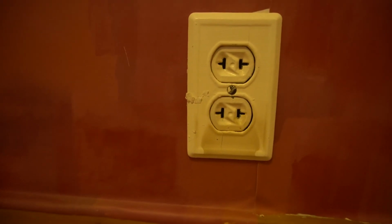I did notice some of the wiring on the main floor doesn't have grounds. Some of it does, some of it does not. So that's gonna need to be addressed.